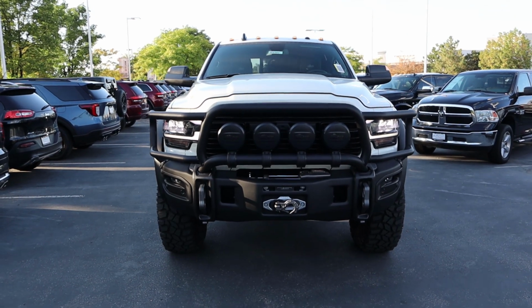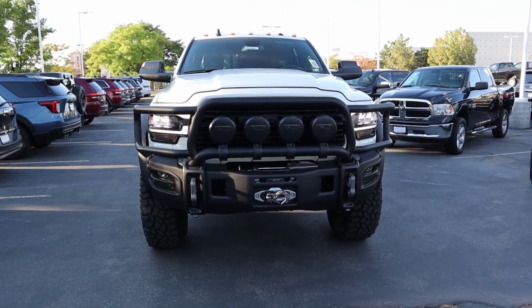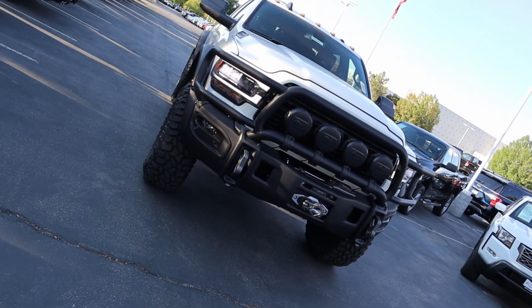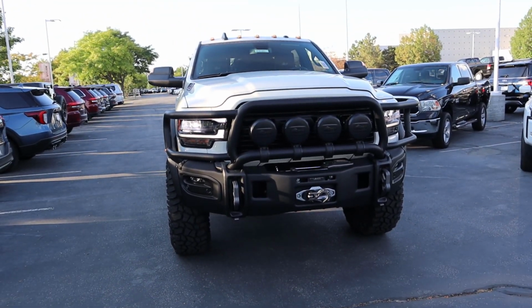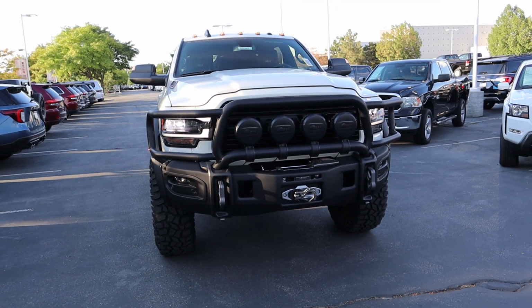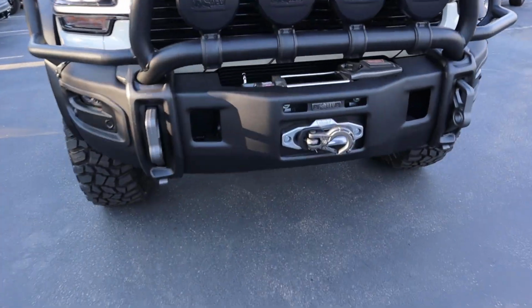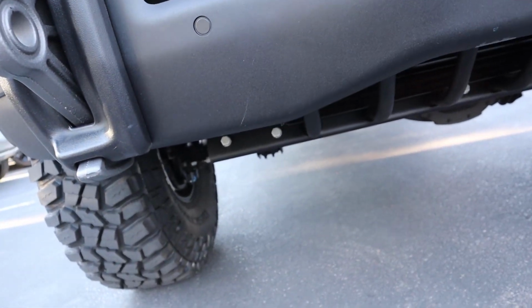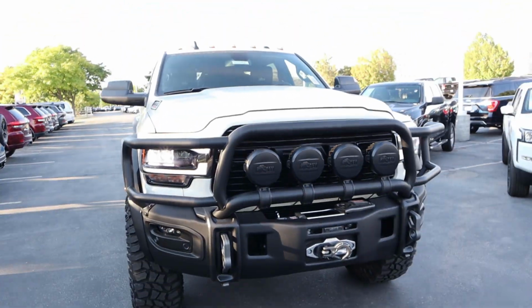Now, I couldn't find official ground clearance specs on the Prospector, but the Ram Power Wagon, which we of course can't see a Power Wagon anyways, has like 15 inches of ground clearance. This thing has 40s. Yes, it has 40s. So I'm guessing this thing has probably like 20 inches of ground clearance, something ridiculous. I mean, you guys can see here with this front bumper, that's a big distance.